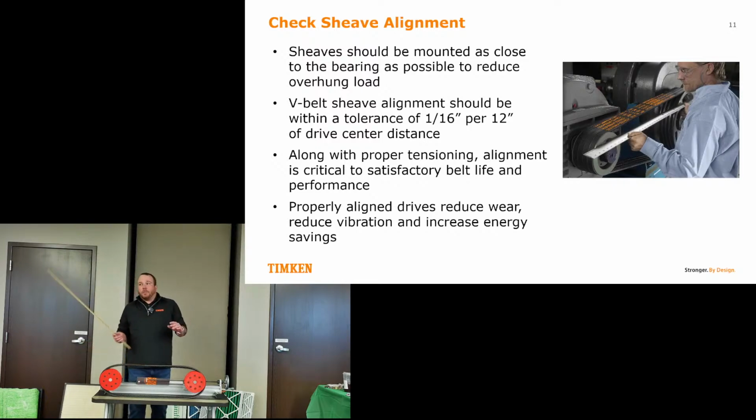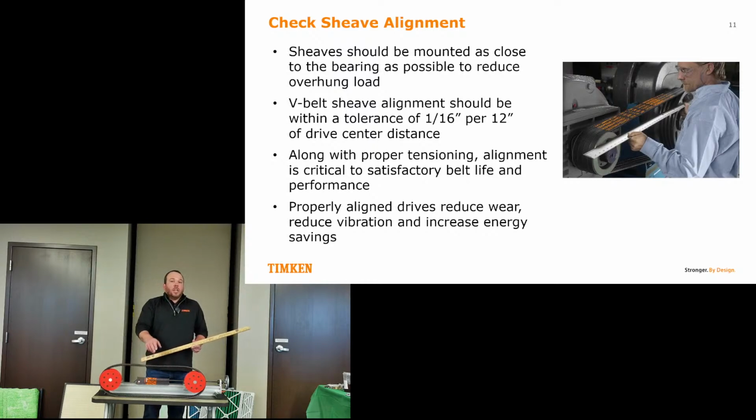Why is alignment important? Bearing a belt life, is that what you said? Yeah, essentially. Because, and a little bit deeper than that, but if you don't align your sheaves properly, you can't tension your belts properly, especially if you're using a multi-groove sheave. And you'll be able to see it here because I am slightly misaligned. When we get to the tensioning portion, I will tension one of these belts properly. The other one will not be tensioned properly. So I'll either be over tension on one or under tension on the other.